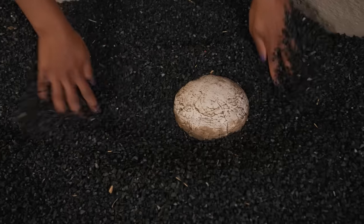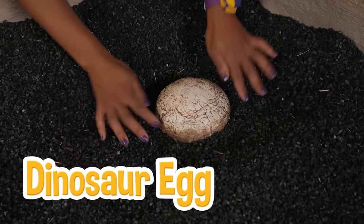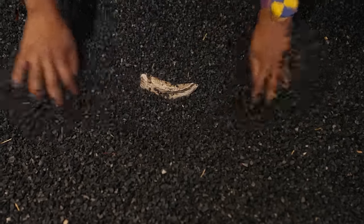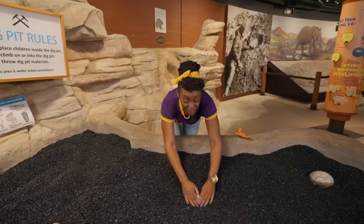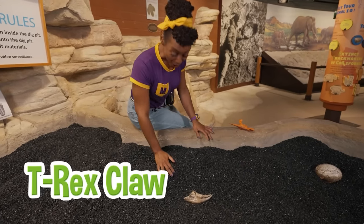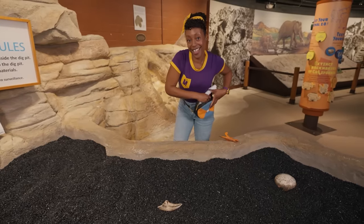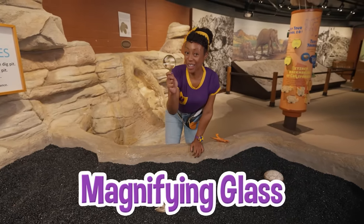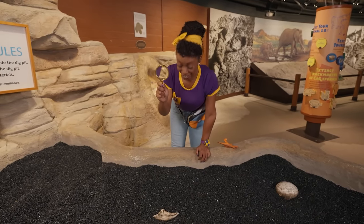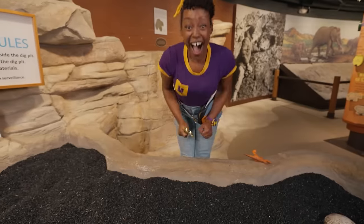Oh, this is a big fossil. Oh, it's a dinosaur egg. Whoa, awesome job. Another fossil. Check it out. It's a T-Rex claw. Whoa. I got it. I need my magnifying glass. This helps us see things closer and clearer. Ooh, whoa. Awesome job, friend.